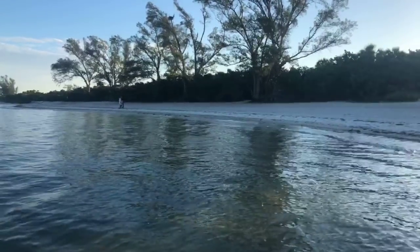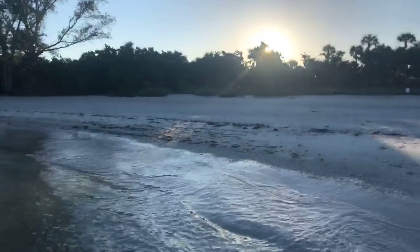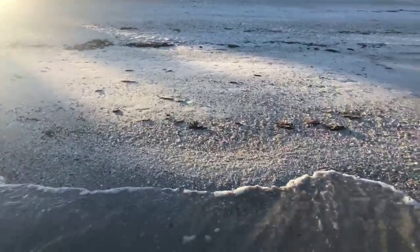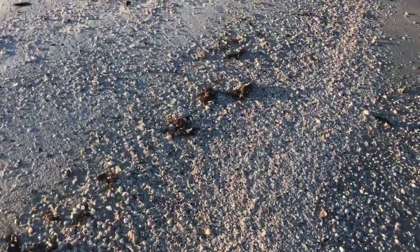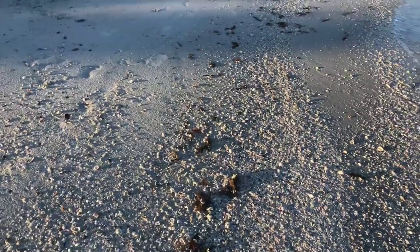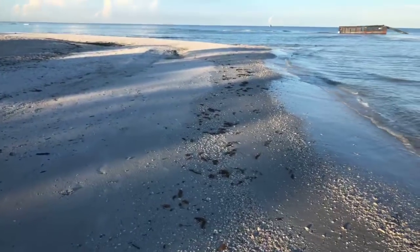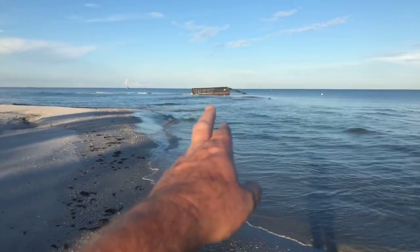Getting into the shade from these pines. All right, almost up on dry land. There we go. Anything down here? Nope. That's where I was a little while ago, out by that barge there.